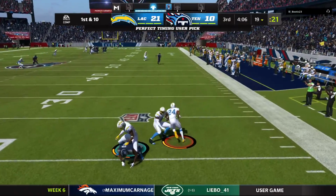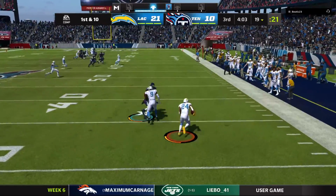Into double coverage, and it's intercepted. Picked off by Nasir Adderley.